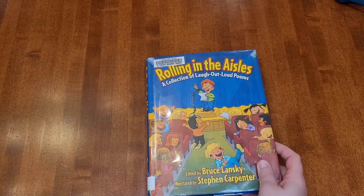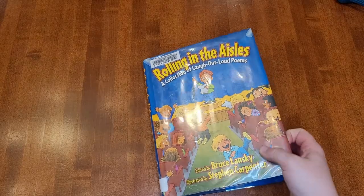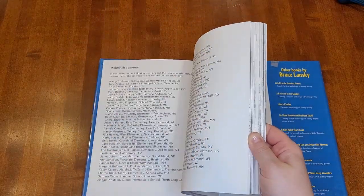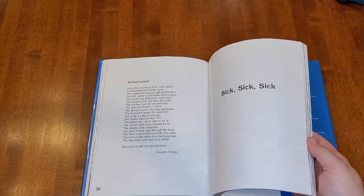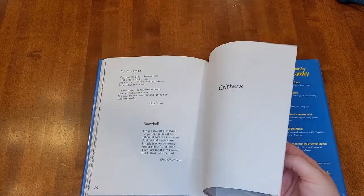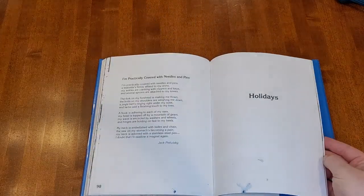She's also been reading these poems, Rolling in the Aisles, a collection of laugh out loud poems. I think I mentioned on here before that a lot of funny poetry I just don't find funny for whatever reason, but I'm really happy that my daughter picked this book up and is reading them on her own. She thinks they're hilarious, and it looks like a pretty good collection of poems to me.